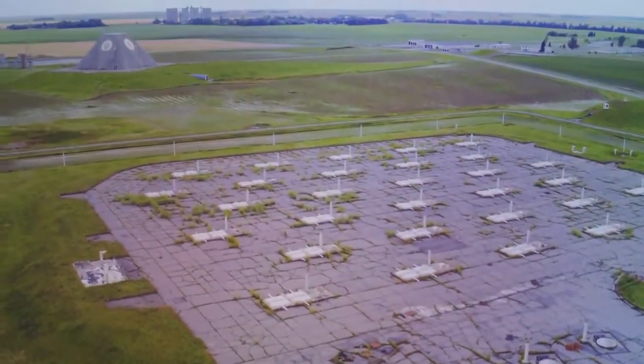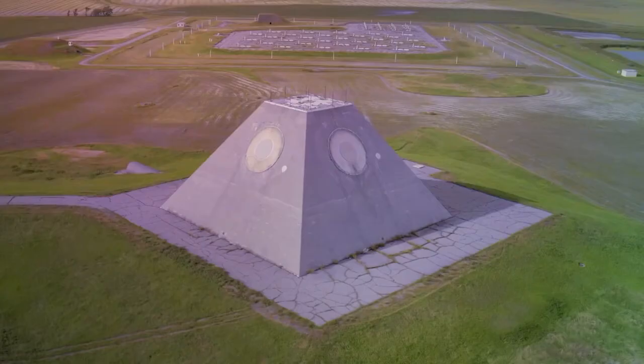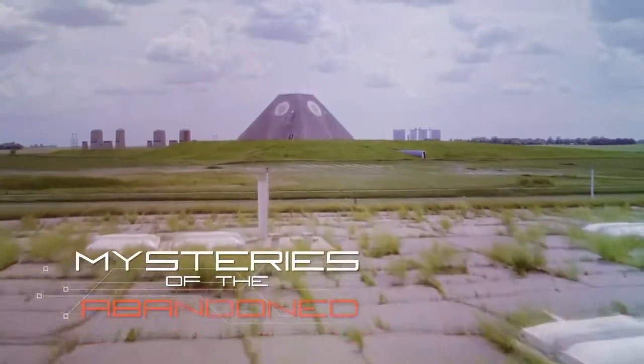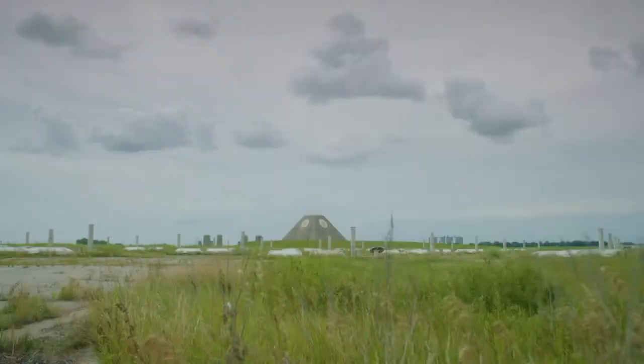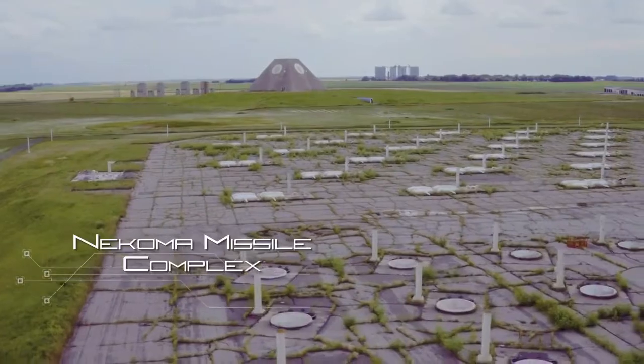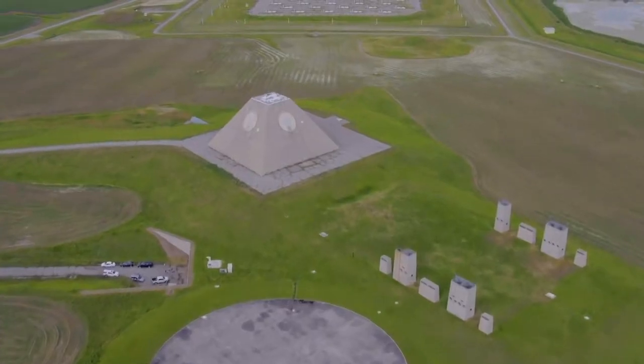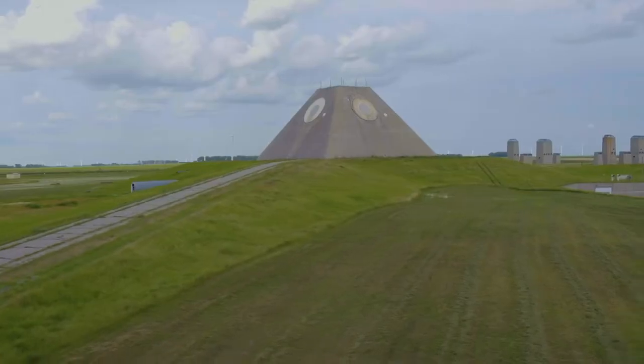So will this high-tech missile defense system actually work? And why was it abandoned? In North Dakota lies a forgotten remnant of the Cold War, the Nakoma anti-ballistic missile system. Completed in 1975, the complex cost $5 billion, the modern-day equivalent of $27 billion.